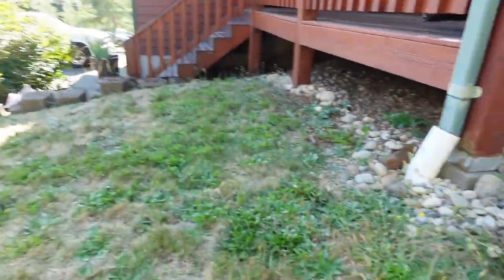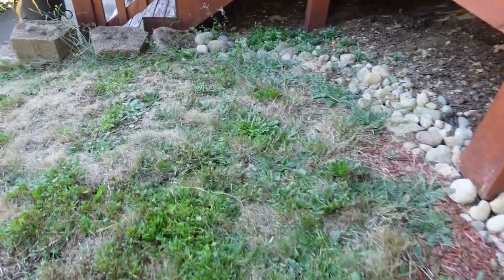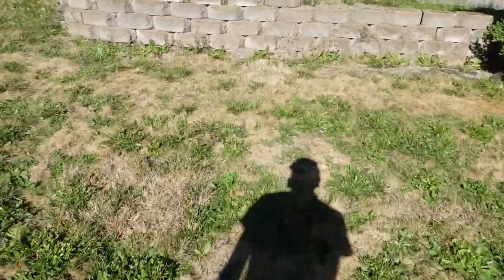So there it is, we got the front yard done. Let's give you a little look at the finished product. I might have to hit it a few more times. There are a few high spots that I might have missed, but there it is. There's the after. All the long stuff is gone.